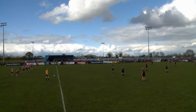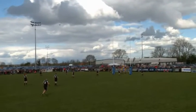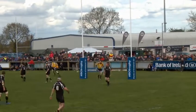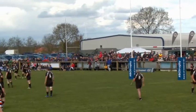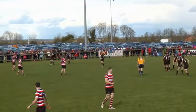Five minutes left. Here he goes, Poole. He doesn't hang around. He's pushed it to the left, so it's still 8 points to 6 in favour of Kilkenny. Five minutes to go, and it's a 22-metre dropout for Kilkenny, and McInerney with the ball is in no rush with this.